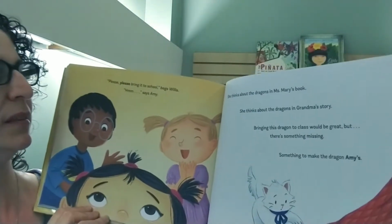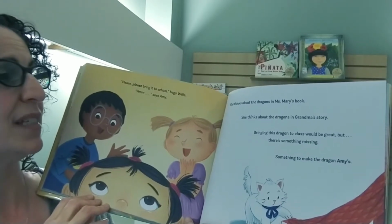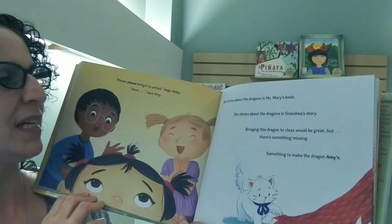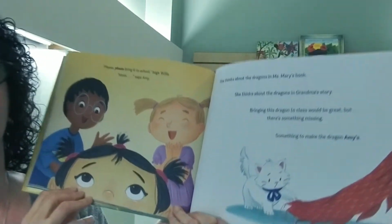Says Amy. She thinks about the dragons in Ms. Mary's book. She thinks about the dragons in Grandma's story. Bringing this dragon to class would be great, but there's something missing. Something to make the dragon Amy's.